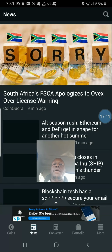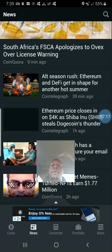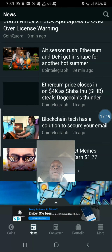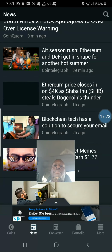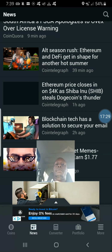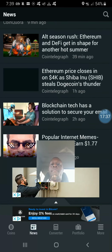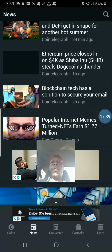Now it's saying South Africa, sorry, for some reason, over license warning. In some of these countries, I forget the name of the app, but some apps don't let you in. I think it's Binance. Some platforms don't allow you because of what country you're in. I think it's Binance, you can't be in the USA. If you have an account in the USA, you cannot use Binance, which is weird and crazy, but that's their rules. That's their company. They can do what they want. So they'll just lose out on the US and whatever country they ban.